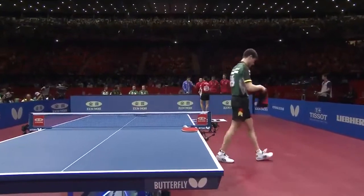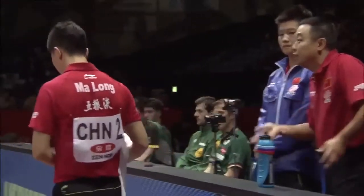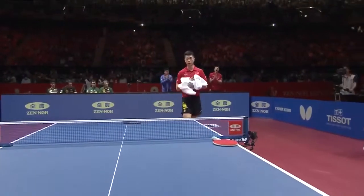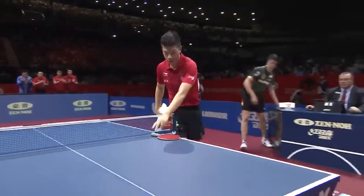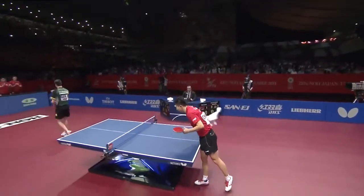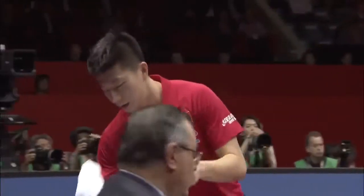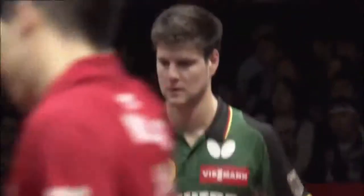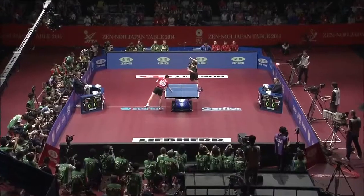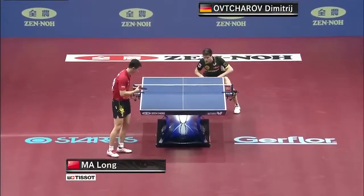Great resilience there, though, from Ma Long. He was brought back to 9-all by Dimitrij Ovtcharov, who battled hard, and he saved a game point, Ma Long. The world number 2 showed great strength and resilience to take the first game 1-0. So we're ready for action, game 2. Second game, and again China wins by the narrowest of margins.